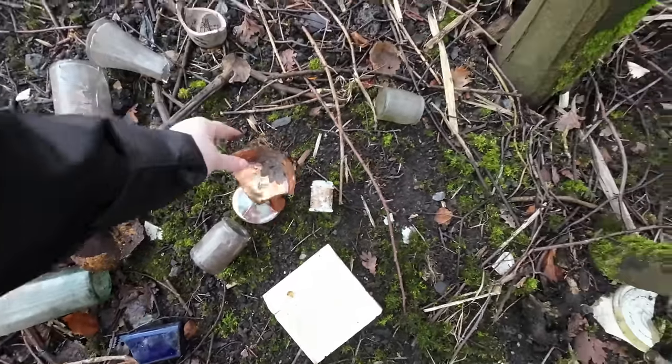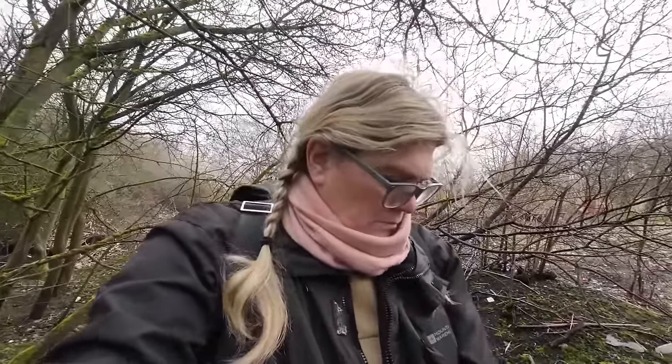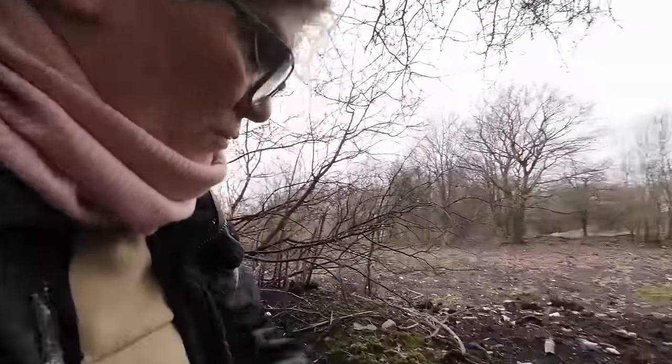And put that there. Just need to undo my coat because I can't bend down with my coat fastened, which makes things quite awful when your job is to bend down and pick things up. Okay, one sec. Let's get that done. There you go. Right, okay.